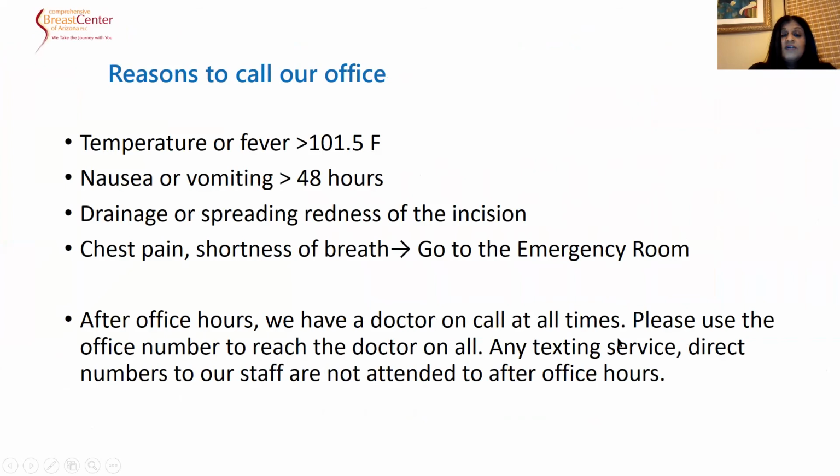These are the reasons I've listed to call our office. If you have a fever over 101.5, if you have nausea or vomiting over 48 hours, you have drainage or spreading redness of the incision. However, if you experience shortness of breath or chest pain, please go to the emergency room. And again, we do have a physician on call after hours at all times.